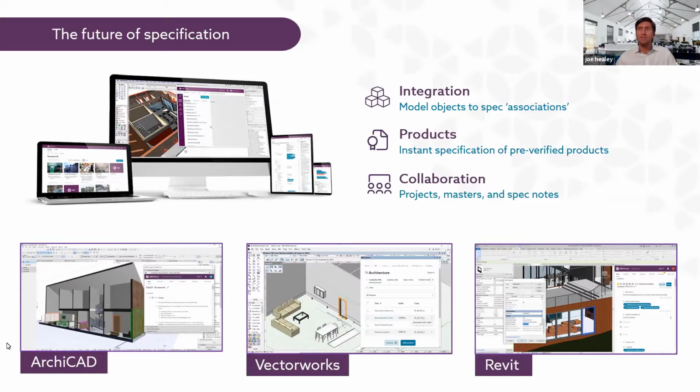The products with the instant specification of pre-verified products, so that's NBS Source, where we've worked with a number of manufacturers to pre-verify the products that they want to show on the platform. So you know that when you're taking that into your spec, it's fully verified and it's going to be exactly as you need it when you bring that down into Corus.